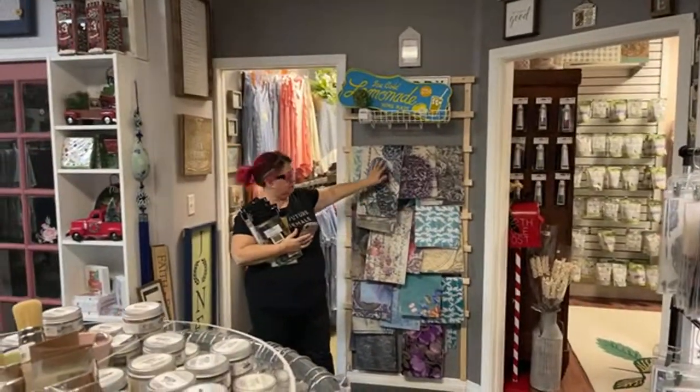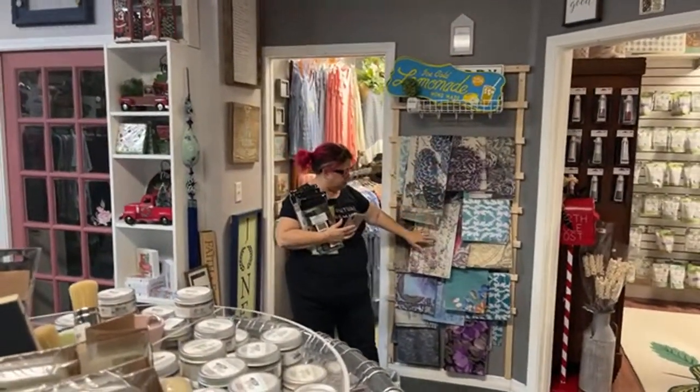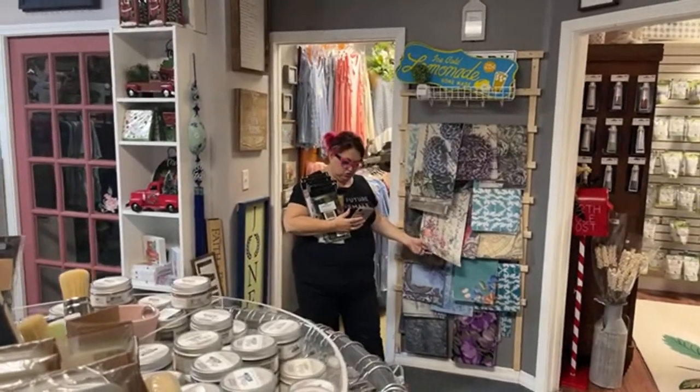Our Jamie Ray Vintage decoupage papers. We just ordered all the new.